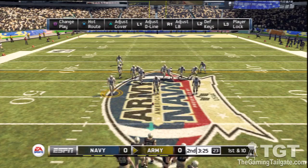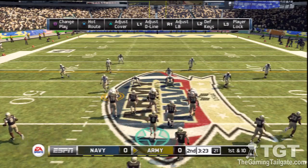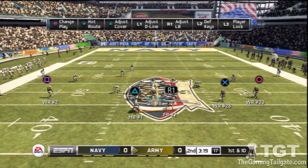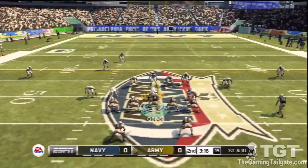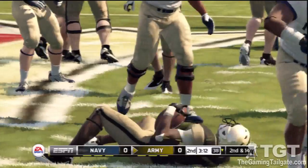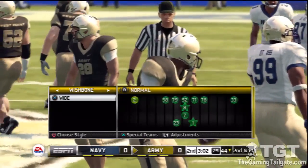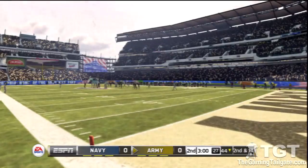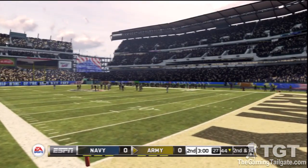From their own 48-yard line, first down. He's taken down at the 44-yard line. That's not what you hope for from your running game. You're looking for some solid north and south progress. You never want to give the defense a play like that to build their confidence.